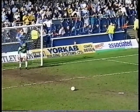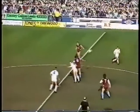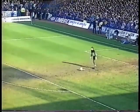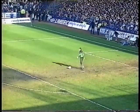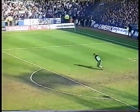United will certainly have been heartened by that win at Oxford last week, their first in 5 league games. They are, of course, still top of the table, 3 points clear, but the Blades have 2 games in hand. It's going to be very tight, and this season going to go right to the wire, I think. And West Ham United in 9th place. They won, of course, at Watford in midweek with a goal from Trevor Morley. They've moved into contention for a playoff place.